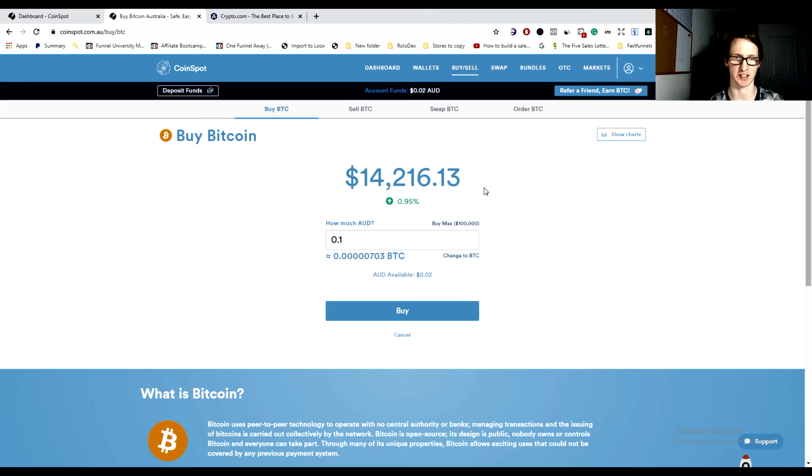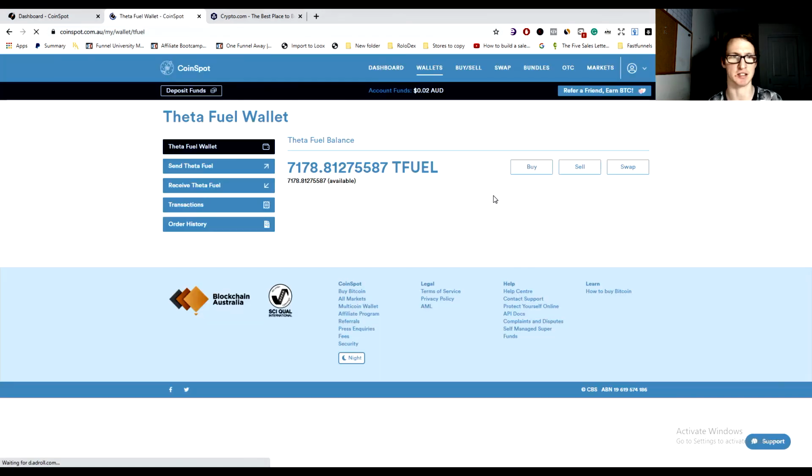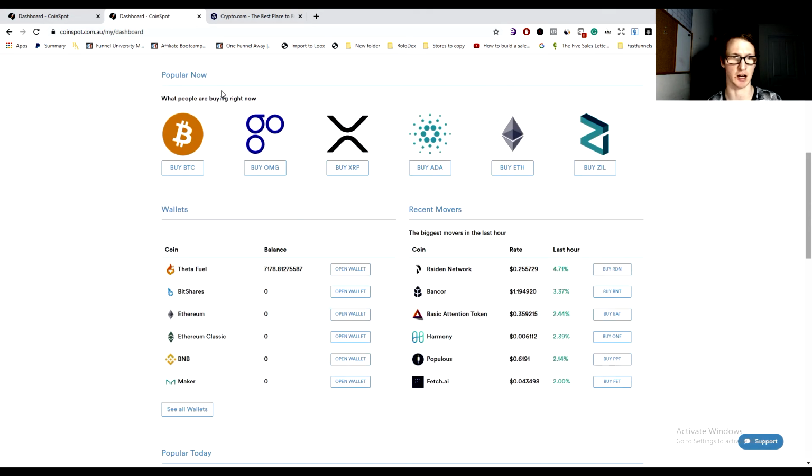And I hope you understand how it all works. It tells you under here how much Bitcoin you will get for how much you put in. So let's say I put that in, I get 0.000001406. But don't get confused by that, because it will display how much you have in Australian dollars. So as you can see, it approximately tells me how much I've got in Australian dollars, so I don't have to look at the numbers and get confused.